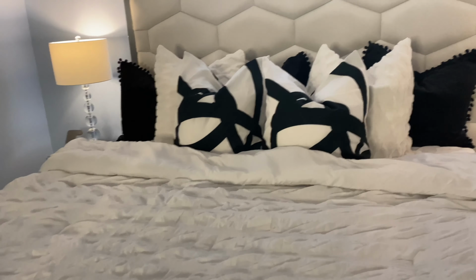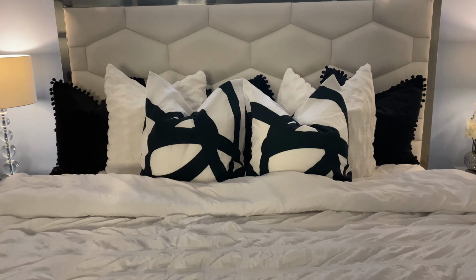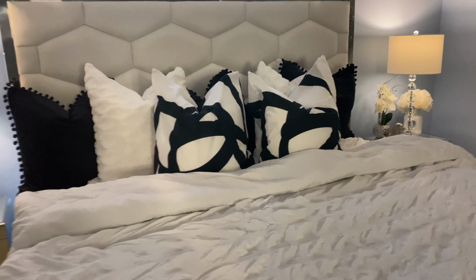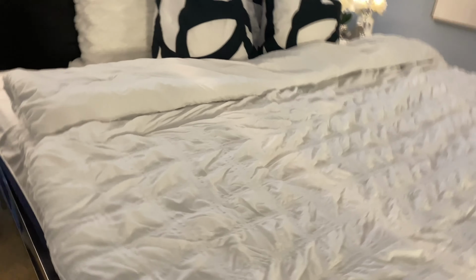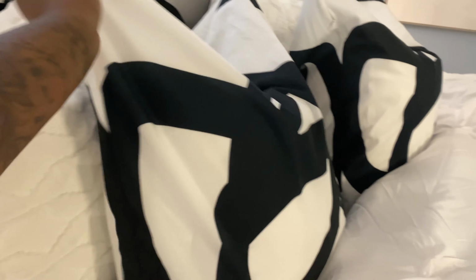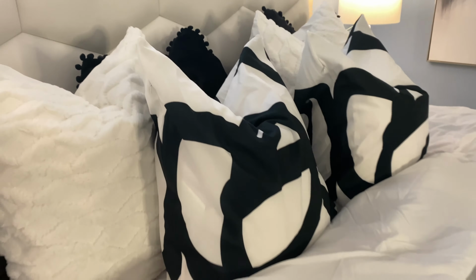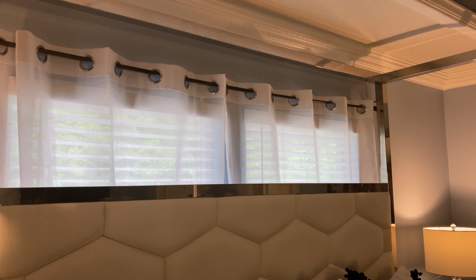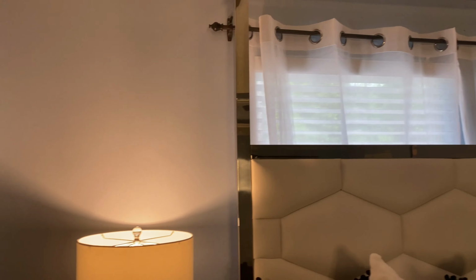And these pillows, y'all, this is my favorite part of the bed. I always wanted karate-chop-able pillows. These pillows are amazing. They're comfortable, they're soft. I got them in, I think, 28, 26, and 24. And yeah, they're beautiful and comfortable to sleep on. My curtains were purchased from Amazon as well, just regular white sheers, nothing too major.